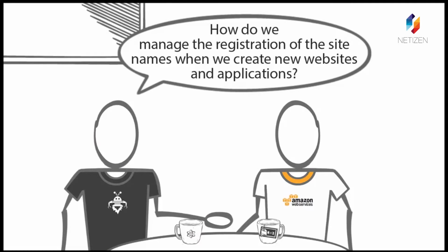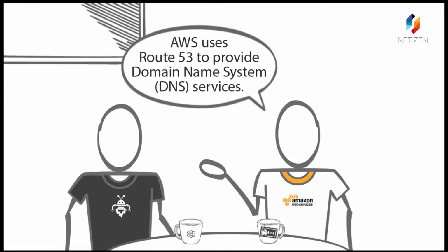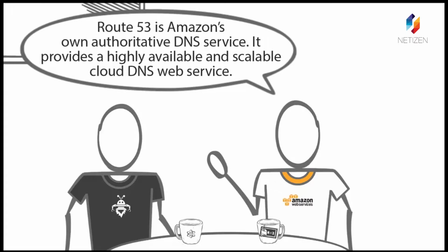How do we manage the registration of the site names when we create new websites and applications? AWS uses Route 53 to provide domain name system DNS services. Route 53 is Amazon's own authoritative DNS service. It provides a highly available and scalable cloud DNS web service.